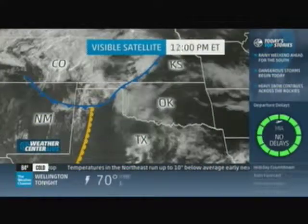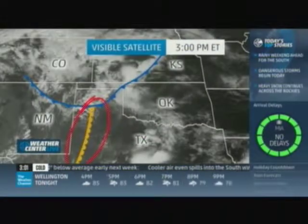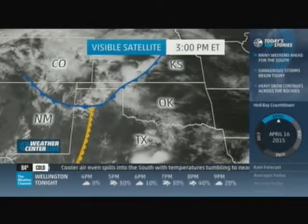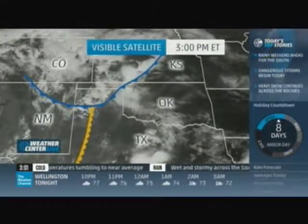So the cold front has come down there into the panhandle of Oklahoma, and then you've got this dry line that separates the drier air coming out of New Mexico from the warm and humid air from the Gulf of Mexico across a lot of the state of Texas, and that's where storms are really beginning to blow up, right along the intersection of those boundaries there. And let's take a look.